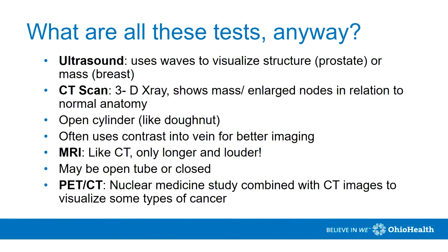A PET-CT is a combination of a CAT scan and a nuclear medicine test in which a radioactive version of sugar is ingested into the bloodstream to look for cells that are rapidly dividing. These cells will then show up as bright spots on the PET-CT scanner. These tests are also a little bit more time-consuming and involve the initial injection and a period of wait, followed by a whole-body scan.